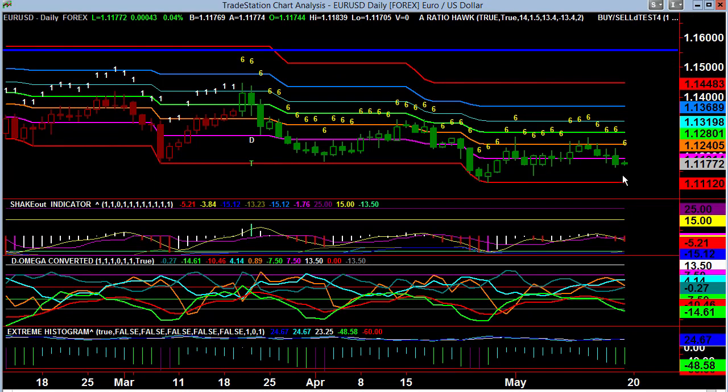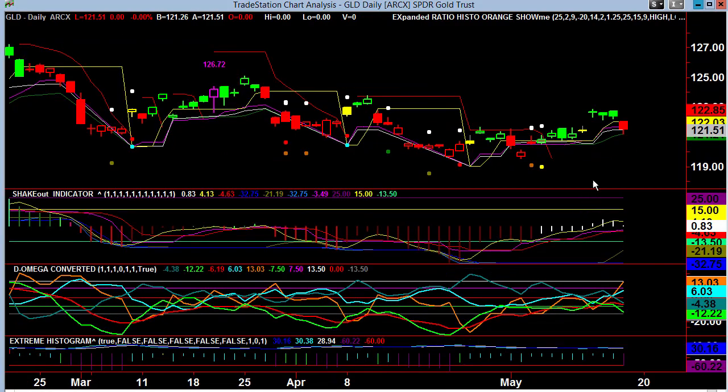From a euro standpoint, it's not providing any real oomph for the S&P. It continues to trail lower, and we kind of expected that with what we were seeing from the weakness of that DOC red. Once we got the little pop, we were looking for that move back up towards the 50%, and it's just faded right back to the bottom side.